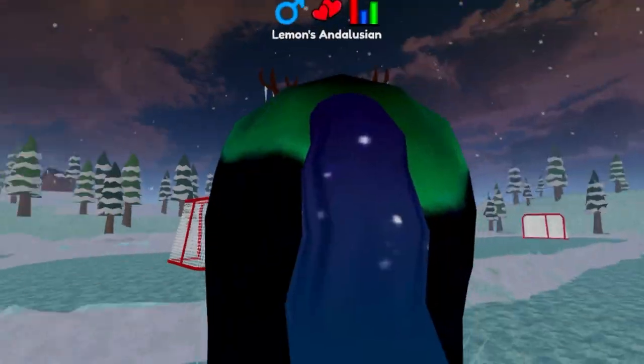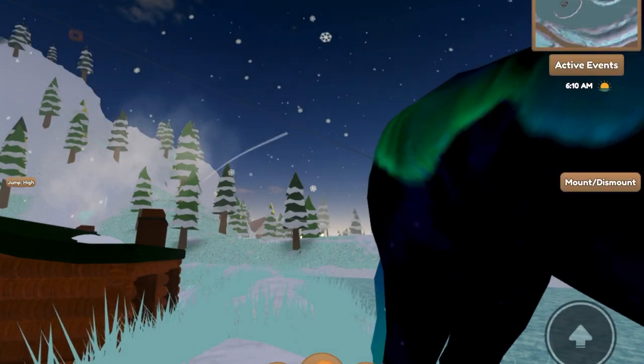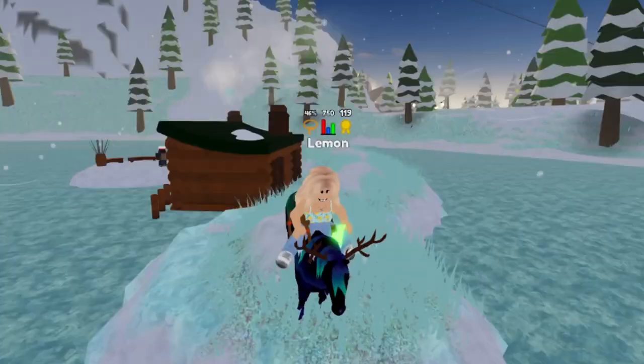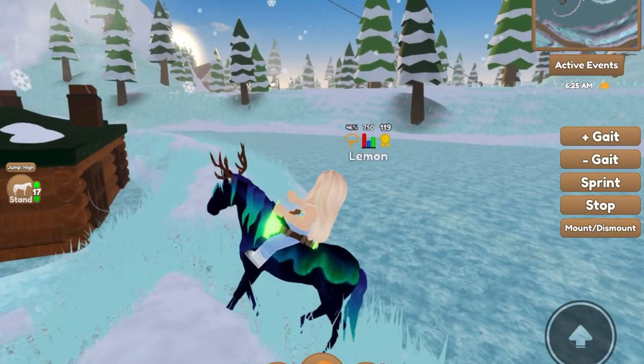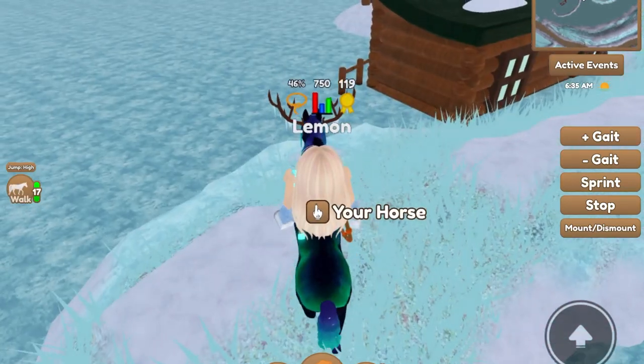Oh my goodness, these are adorable. Here, let me ride my horse so you can see it better. All right. This is not a good angle for you, girl. Or is my horse a boy? I don't even know. You a boy or a girl? It's a boy. I'm sorry for calling you a girl.